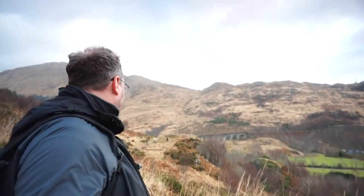So anyway, as I was saying earlier on, we're doing a kind of circular walk, or I am. Nobody here but me today. So what takes us from the viaduct, which is behind me somewhere, can I see it? Yeah, you might see the distance, can't tell.